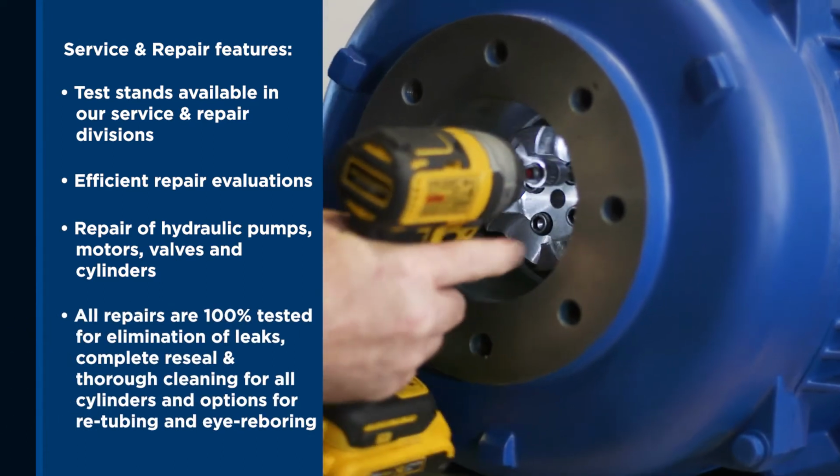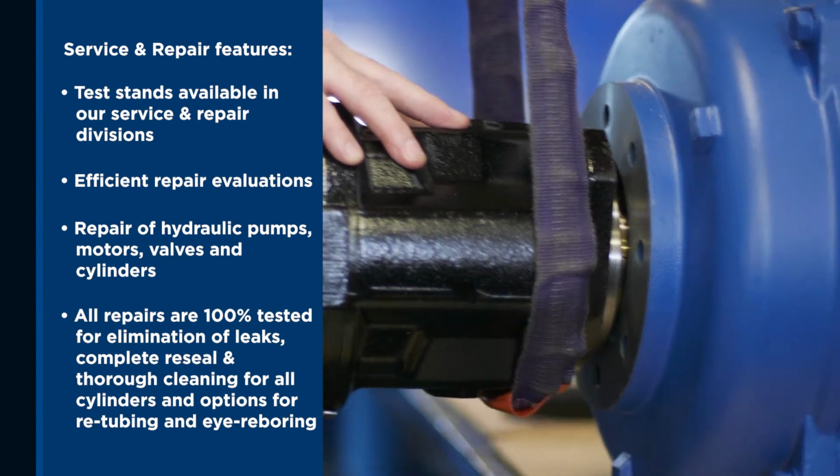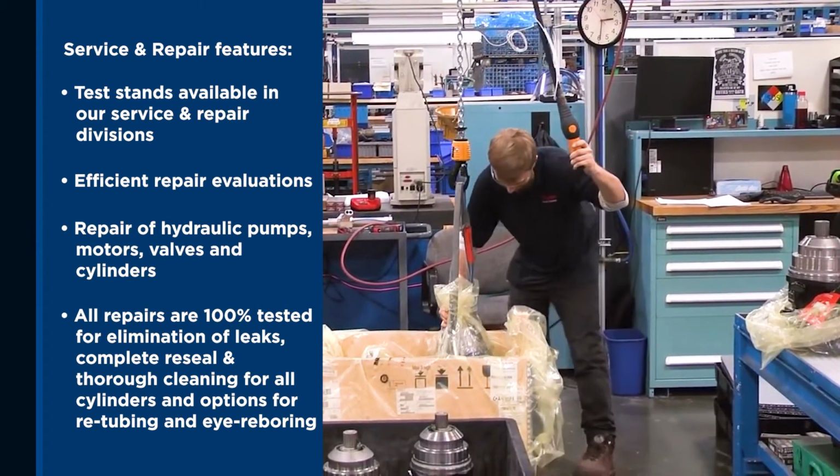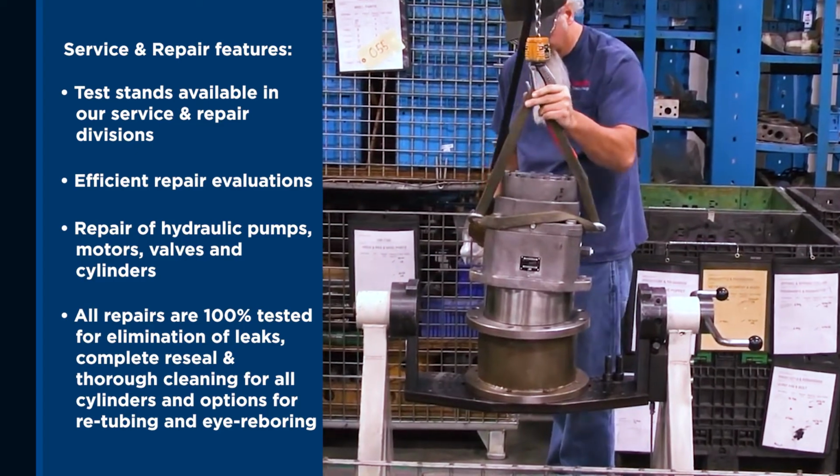All repairs are 100% tested for elimination of leaks. We also completely reseal and thoroughly clean all cylinders. We even offer the option for retubing and eye boring.